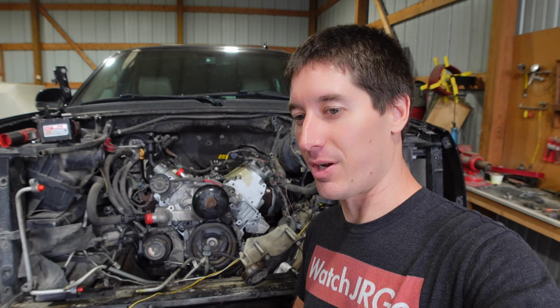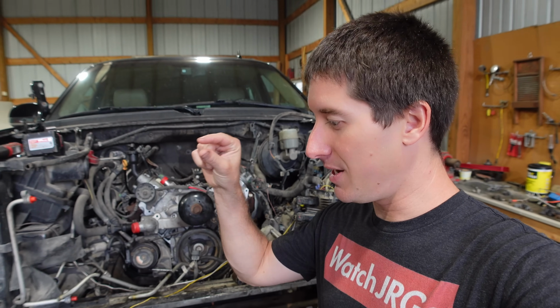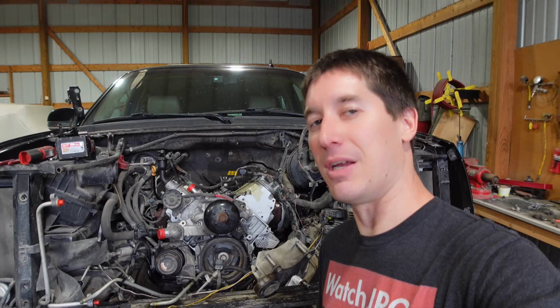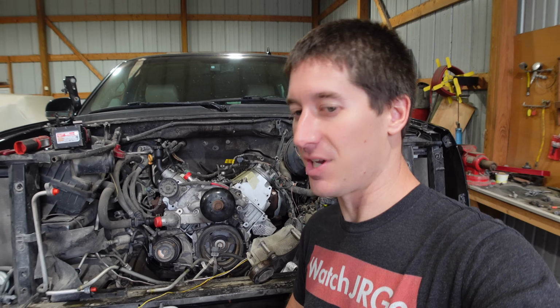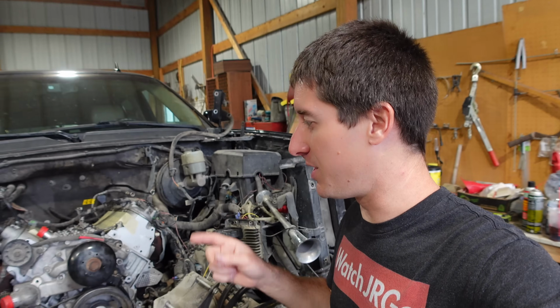Namely, at 4 in the morning, I dropped a nut between the starter solenoid and the starter, the main power nut from the battery. And I cannot get it back out of there. So now we've got my inspection camera and we can go on a hunt for that.